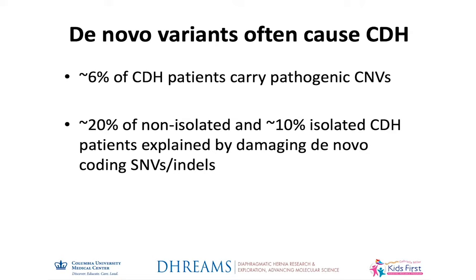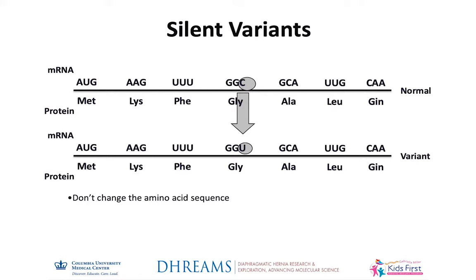And even the ones who had just an isolated CDH, although it was a lower percentage, it was only about 10%, about 10% of them had these de novo changes as well. So I'm going to do just a very brief primer because I know some of our families are watching today. So just so you understand some of the gobbledygook that we talk about.